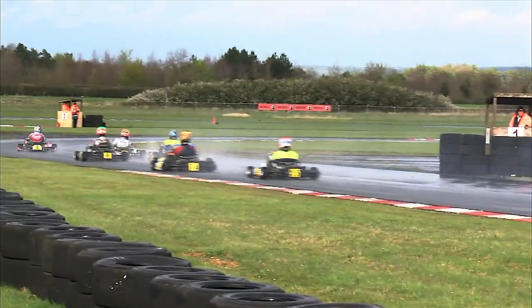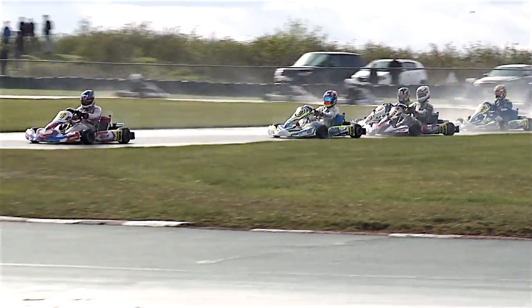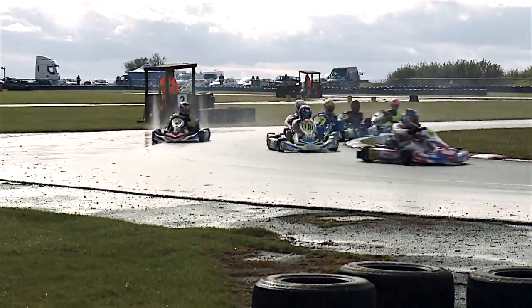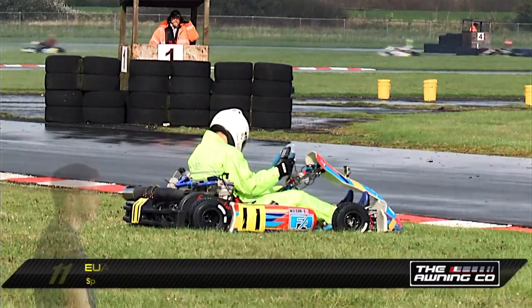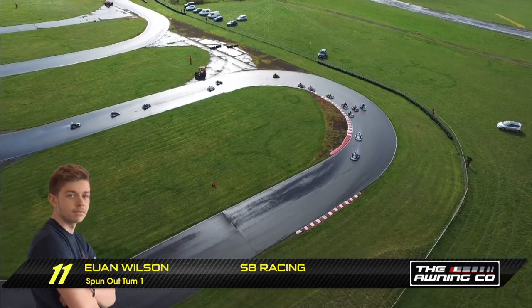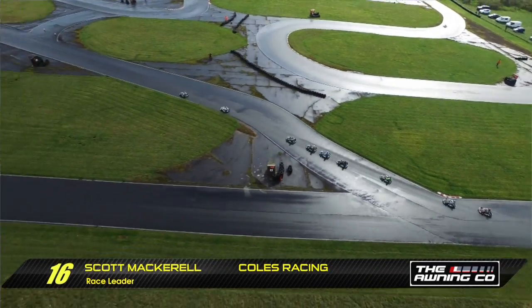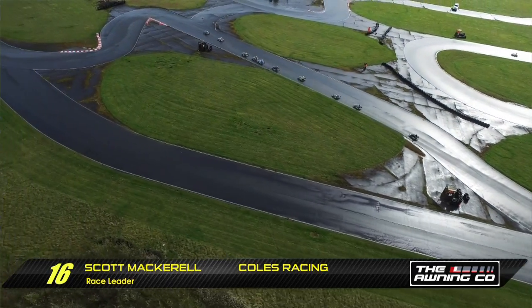That is a surprise. He's dropped down to second position already as into first position goes the 16 of Scott Mackerel. He's got the start absolutely perfectly as the field tiptoes its way through the loop and up to top bend in these tricky conditions. Ewan Wilson, though, he's got a long race ahead of him. S8 Racing man off through turn 1. There's places being lost up through top bend as well as they come down through the S's into the dog leg.